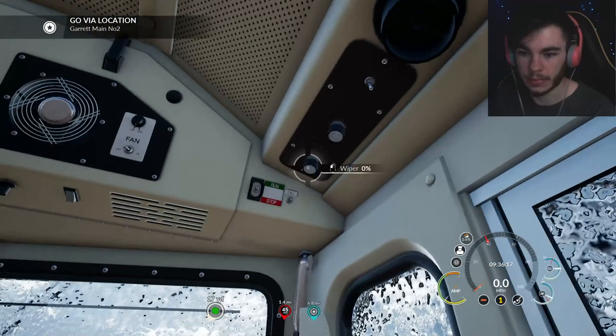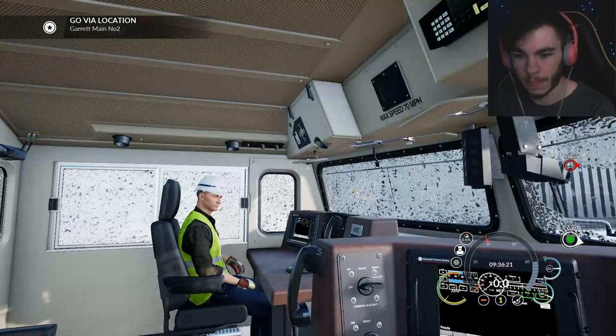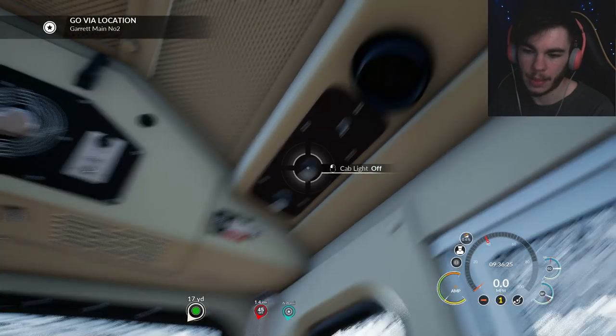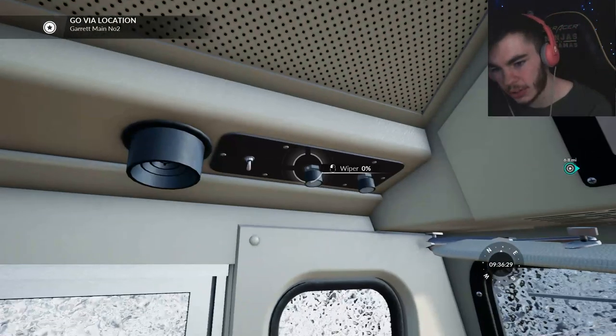Okay, that didn't do nothing. What about 50% on these ones? Here we go. Why aren't those wipers working? Wipers are 50. Cab light, that can be off for now. Do you have a separate switch over here? Yes, you do. Dave, do your job.